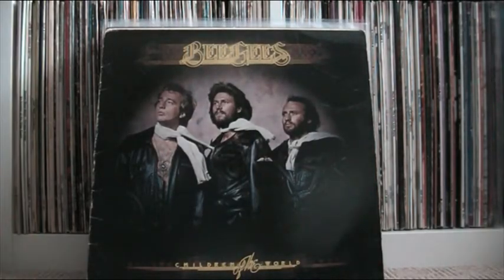Got a copy of the Bee Gees, Children of the World. I've got this one on CD as well. It's a really good album actually. It's just before they got into the disco-y era. It was just emerging in here. It's a little bit more soulful. There's some great tracks on there. Children of the World particularly is a good track on that.